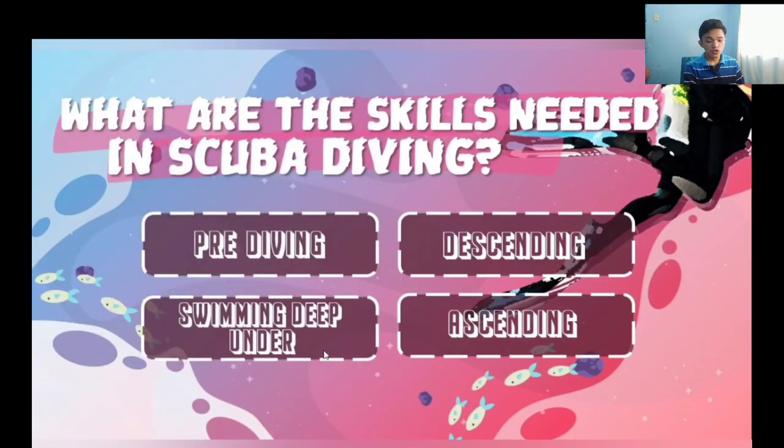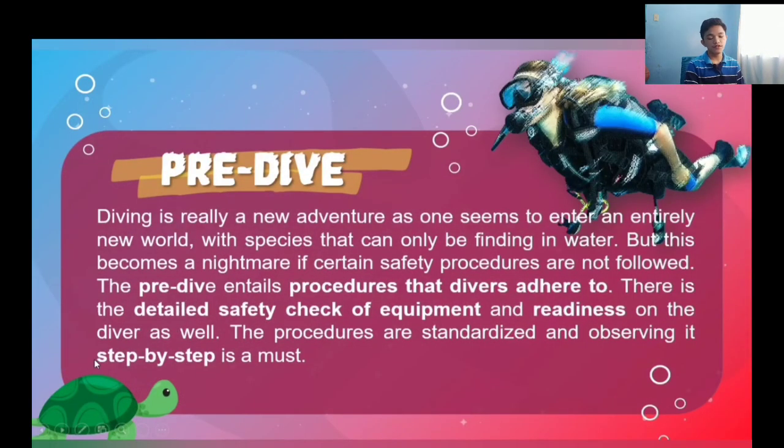So in scuba diving, we need to learn the four basic skills: pre-diving, descending, swimming, and ascending. To better understand, let us go through each skill, starting with the pre-dive. The pre-dive entails procedures that divers adhere to. This is the detailed safety check of equipment and readiness of the diver as well. The procedures are standardized, and observing them step by step is a must. It simply means this is the stage wherein we need to double check the important things needed for a safe, worry-free scuba diving.